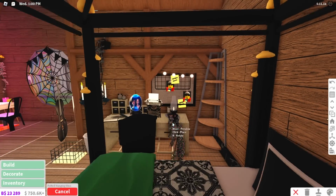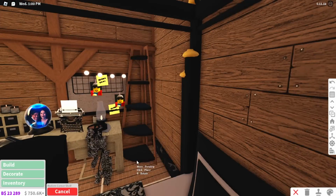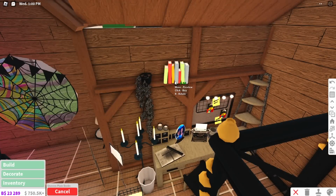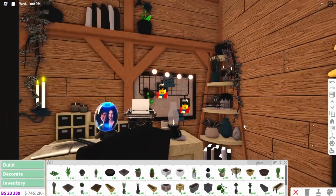To fill up this empty space in the corner, I decided to add this little ovular shelf because I thought it fit well, and then I filled it up with some decorations such as books and plants and whatever else I could find that could fill up the space.